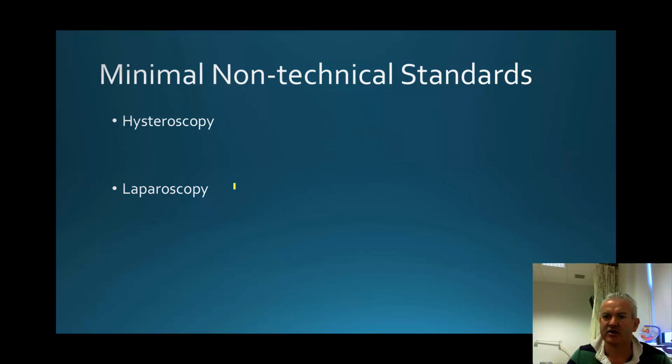Laparoscopy, again, some non-technical things about consent, patient preparation, the anesthesia, electrosurgical safety, complications, and dealing with things that we can provide lectures for. And that's going to be part of the curriculum that I have sent along with this.